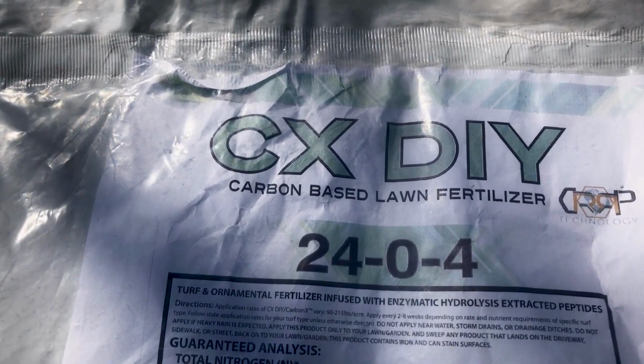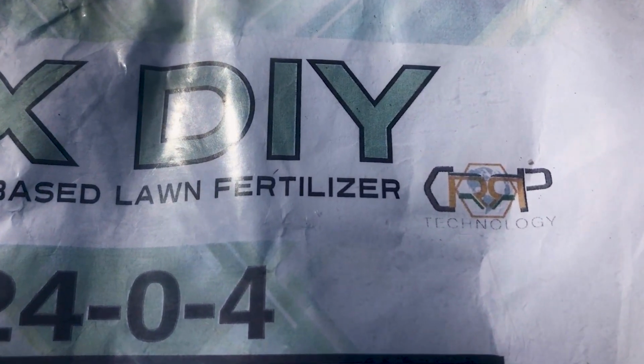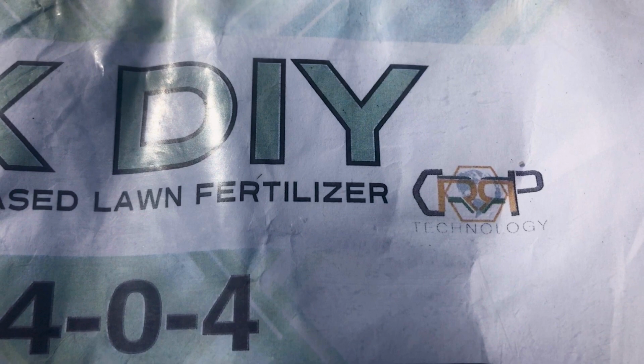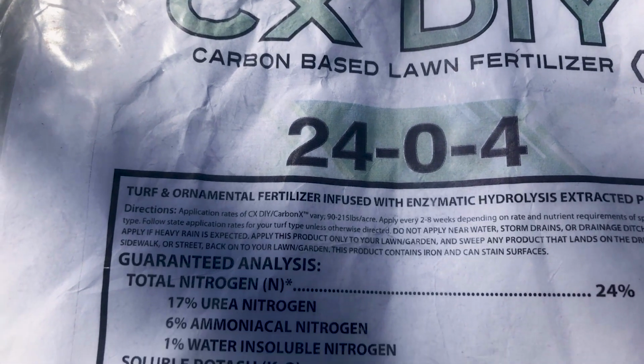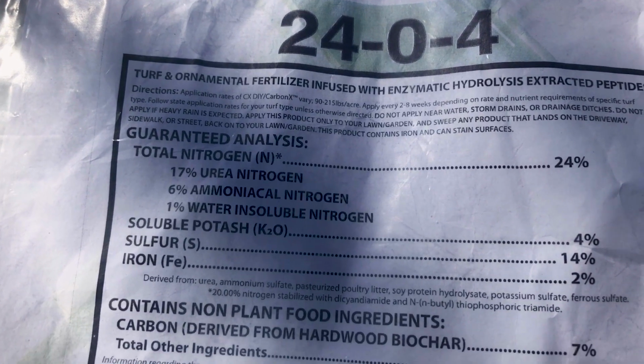So I wanted to jump on from the studio real quick and talk a little bit more about Carbon Earth CRRP technology. They're the only ones out there doing it, and what they've done is they've combined root hair promoting peptides along with a nitrogen blend that will give you release rates throughout the entirety of this product being in your lawn. As we can see from the analysis, this is a 24% nitrogen product, but you're getting that 24% from three different types of nitrogen.